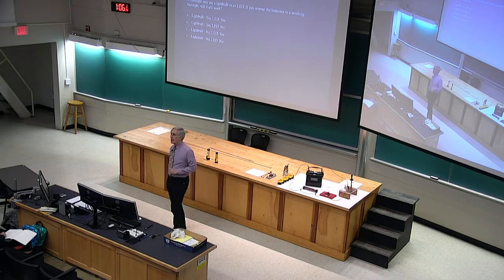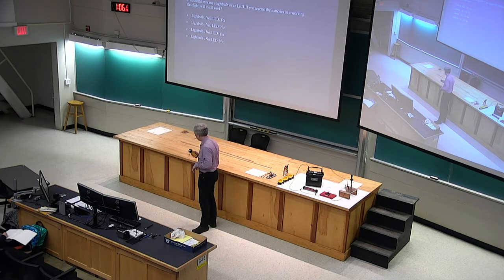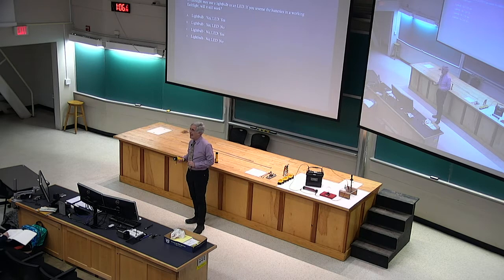The other kind of light source that's around are these ones that have an LED in them. This thing.